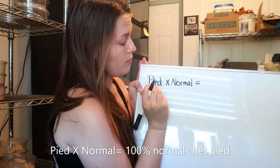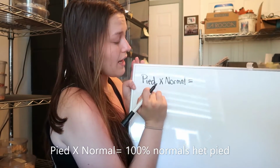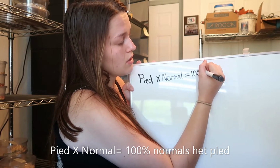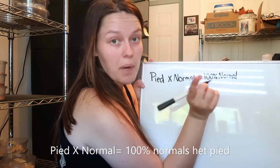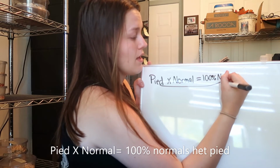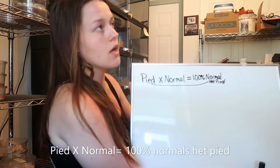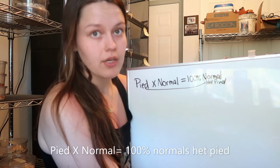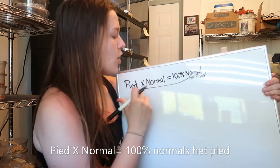Well, when you breed the pied with a normal, since the normal does not carry any hets for pied, you are going to get 100% normals. But they are going to carry the pied gene. So they're going to be het for pied. And what het means is short for heterozygous. It carries the gene, but it does not express the gene. So they'll be all normals, but they will carry that gene. You just won't be able to see it for the pied.